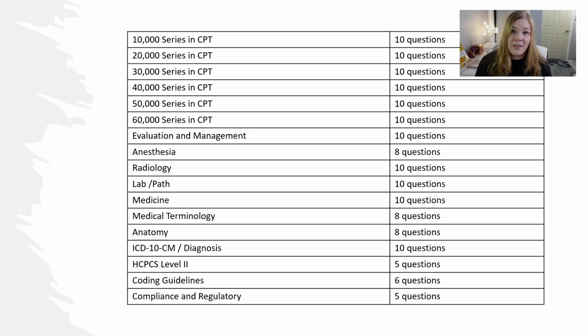So even if you're not great with HCPCS coding and you miss all 10, you could still pass the exam if you do well in other sections. And then there's going to be some questions that are just testing your knowledge of the coding guidelines. There's going to be 6 of those, and then 5 on compliance and regulatory issues. Now let's look at a couple of coding examples.